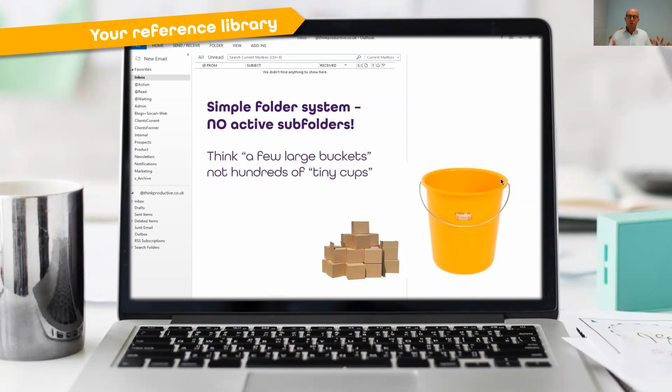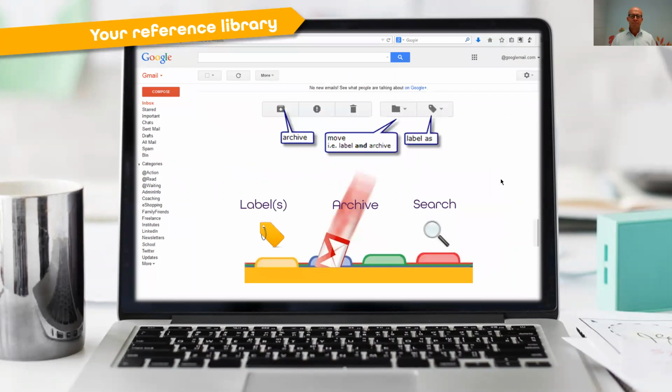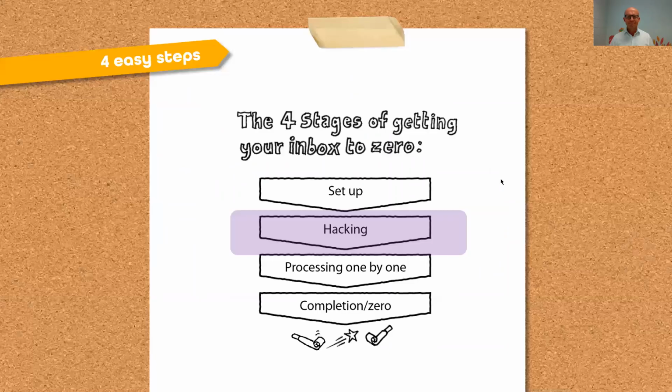If you're a Gmail user, you can use the archive. But if you're an Outlook user, the big bucket's good because archive, if you had a folder called archive or something, it gets a bit confusing with the archiving process of Outlook. Getting a bit techie there, but not too many subfolders. I've seen people with hundreds of subfolders and that causes a lot of stress. If you're using Gmail, use the archive, use labels. It's a little bit different to Outlook, but if you're a Gmail user, you'll know all that.